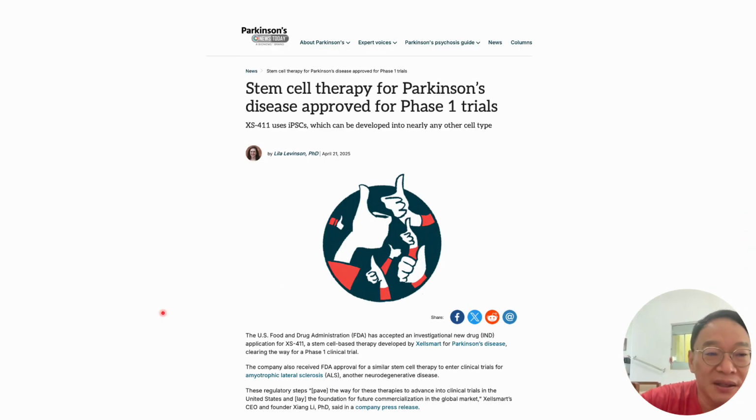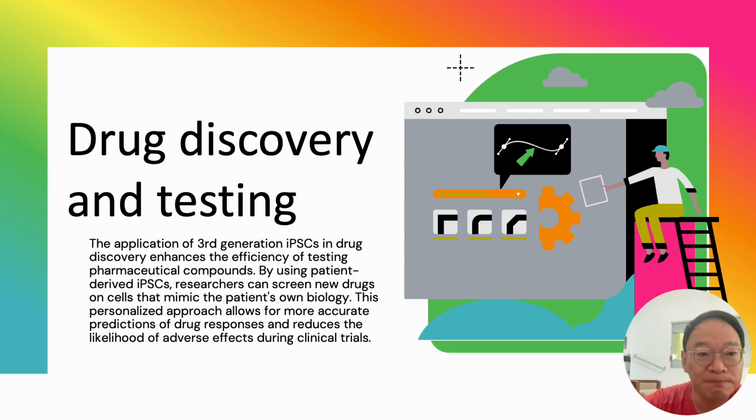This is a study that I just found on the internet, on a Parkinson's website, using iPSC for a phase 1 trial. It's been approved in China. This is an iPSC stem cell trial for Parkinson's disease, approved for phase 1 clinical trials. This news was just a few days ago.